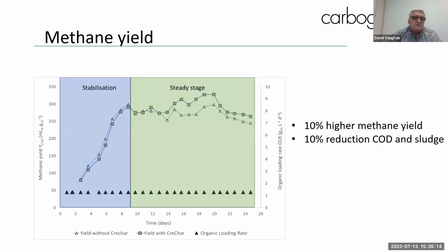What they saw was, after a period of stabilization, the reactors that had the biochar in them started to produce more methane. On average, they got a 10% increase in methane yield and a 10% reduction in the sludge and chemical oxygen demand of the material coming out of the other end. This was in the small scale lab reactors, which are all very well controlled. Unfortunately, on a full scale site, the control is much, much less.